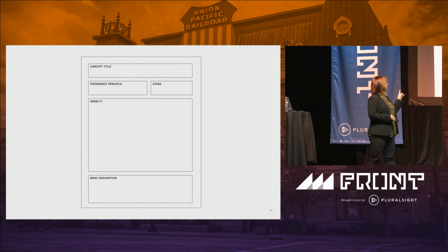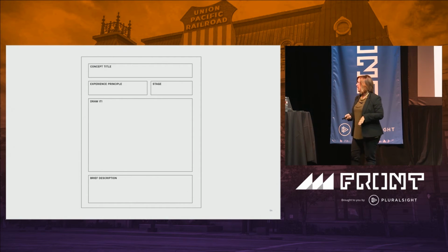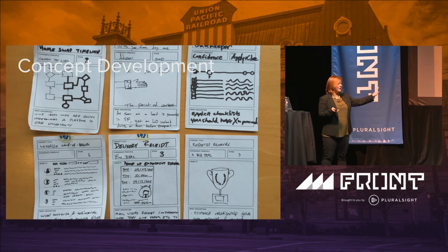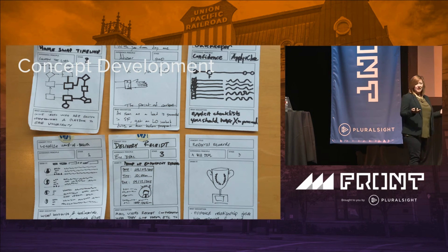These are the cards that we use. They're pretty simple. They have a concept title, stage, a place for them to draw it, a description. This is not rocket science. You guys can make cards. You can do it with blank sheets of paper. It doesn't matter. This is what the end output looks like. As you can tell, we have some very talented artists. I'm kidding, because it's really just sketching.